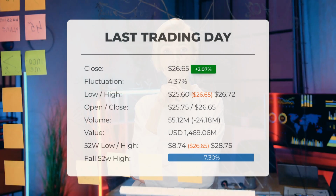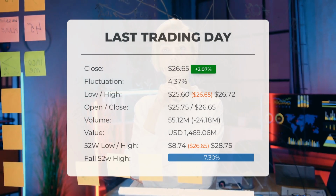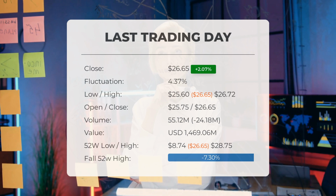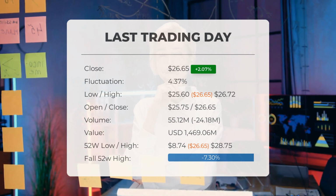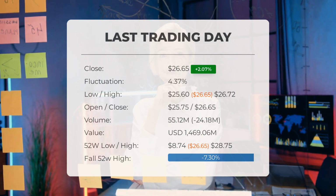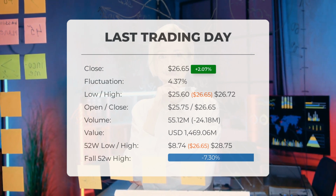Our latest update for SOXL shows a positive trend, a green day on Tuesday for SOXL. On the last trading day, which was Tuesday, December 12, 2023, the SOXL ETF price increased by 2.07%. It went up from $26.11 to $26.65. This marks the 4th consecutive day of gains. We're eager to see if this upward momentum continues or if there will be a slight pause in the coming days.